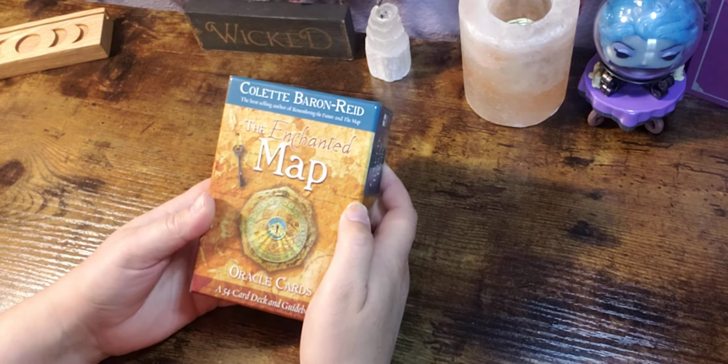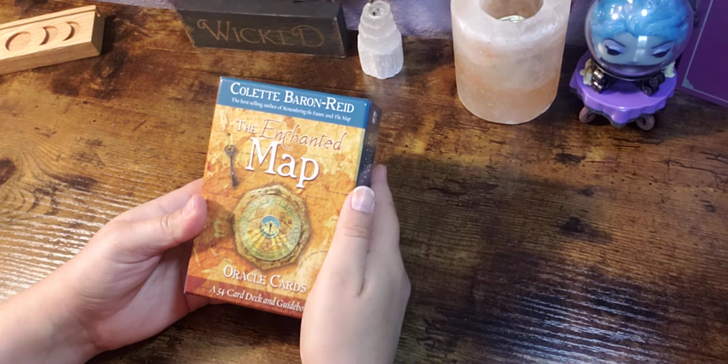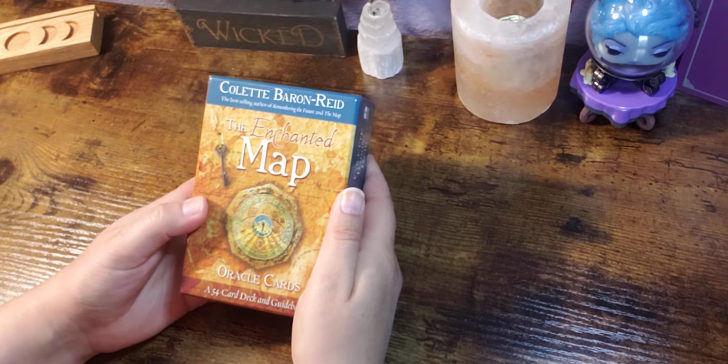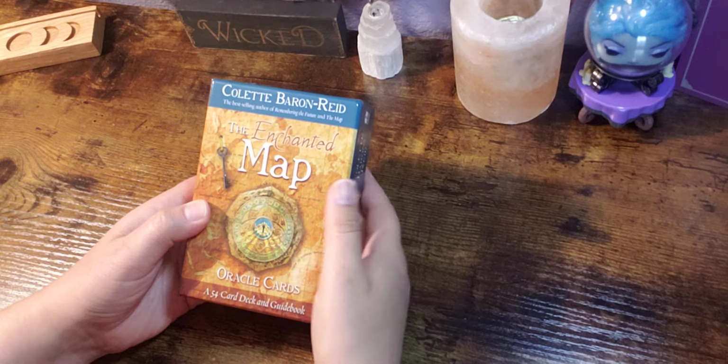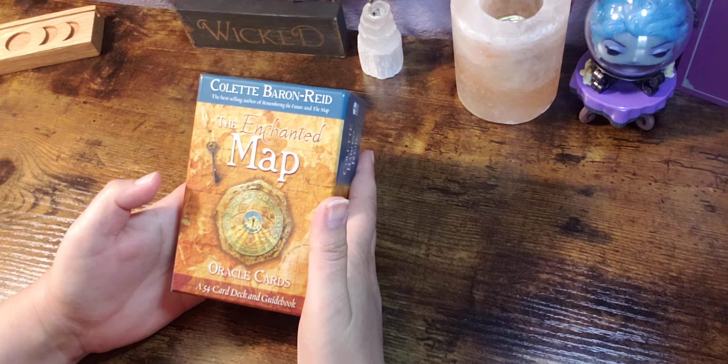Today we're going to take a look at the Enchanted Map by Colette Baron-Reid. I absolutely adore her. I have not had a deck from her that I dislike yet. So I'm excited to get into this.